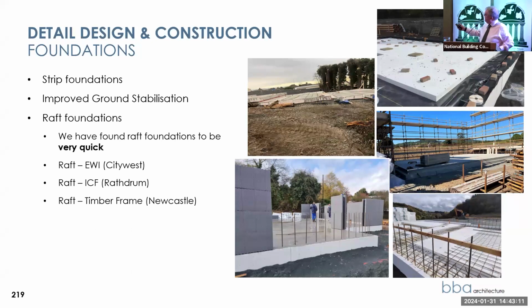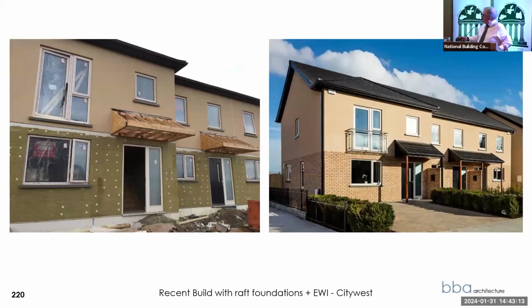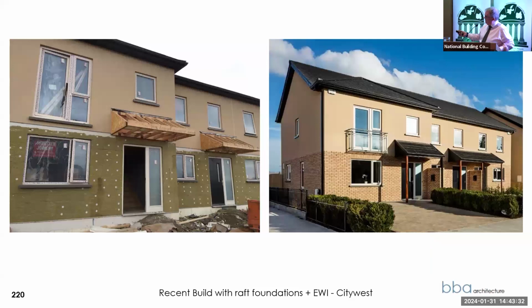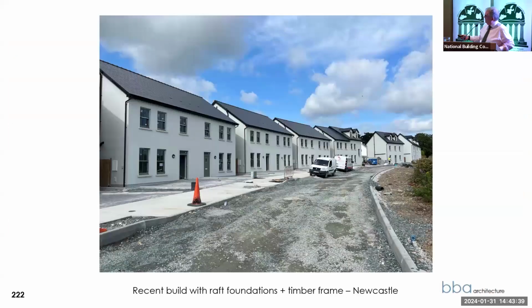So the top slide there with the raft, these are EWI and hollow block. These were passive houses in City West. That's a few years ago now, but again, we found them very efficient and fast. This is EWI with raft foundation, the insulated raft from Core in Cork. This is the same, and these are just ordinary concrete raft foundations, but again, very fast.